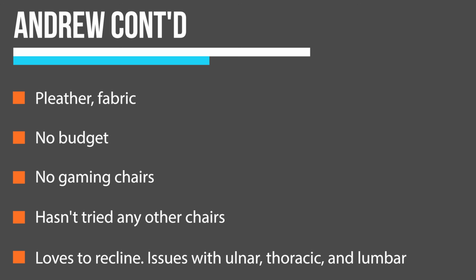Their budget, they said that they're on food stamps and disability, and they're looking to start a Kickstarter just to get their health back on track. They've ruled out gaming chairs, and they said that they are going to try to go to a Herman Miller store in Boston to see what the hype is about. Additional information: they like to recline, they need support, something that doesn't flare up their ulnar nerves, their thoracic, their shoulder blade area, and lumbar, because those are the areas most in pain.